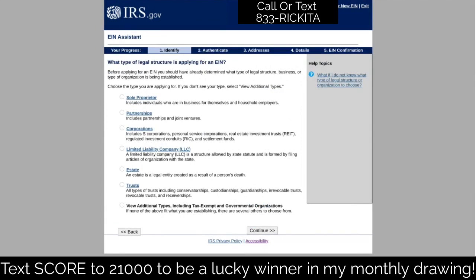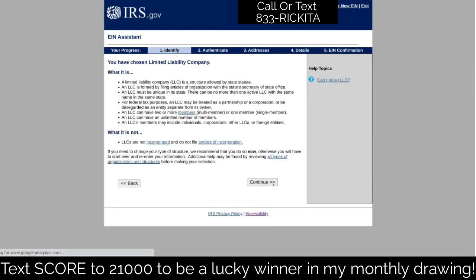Now, I always set up an LLC, so they're going to ask you what type of business, what legal structure you're under. So I'm always under an LLC, so I would click LLC. Somebody that's probably just a sole proprietor, it's just them. Maybe they would have a corporation, estate, trust. Pick which one you fall under, but make sure you look this up for yourselves. But I will pick the LLC, and I will click continue.